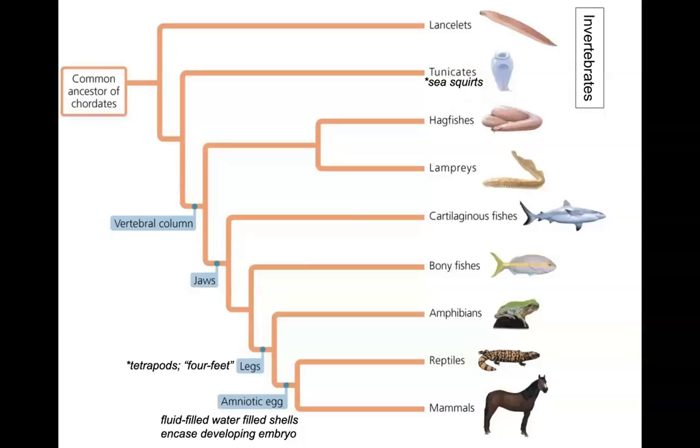Okay, so everything else besides lanceolets and tunicates are going to have a backbone. These are my vertebrates, my hagfishes, lampreys, cartilaginous fishes, bony fishes, amphibians, reptiles, and mammals. They are all going to have vertebrates and a backbone. Hagfishes are grouped for lacking jaws. They are the first vertebrates to appear on the evolutionary timeline.